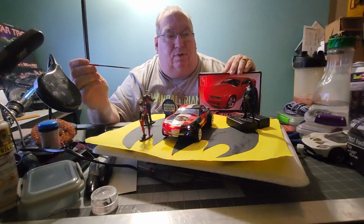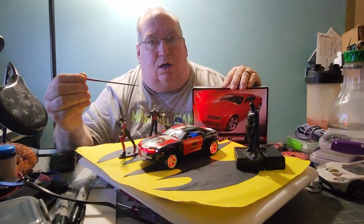But this is the Harley Quinn Mobile, and Harley Quinn's just chasing all over Gotham.